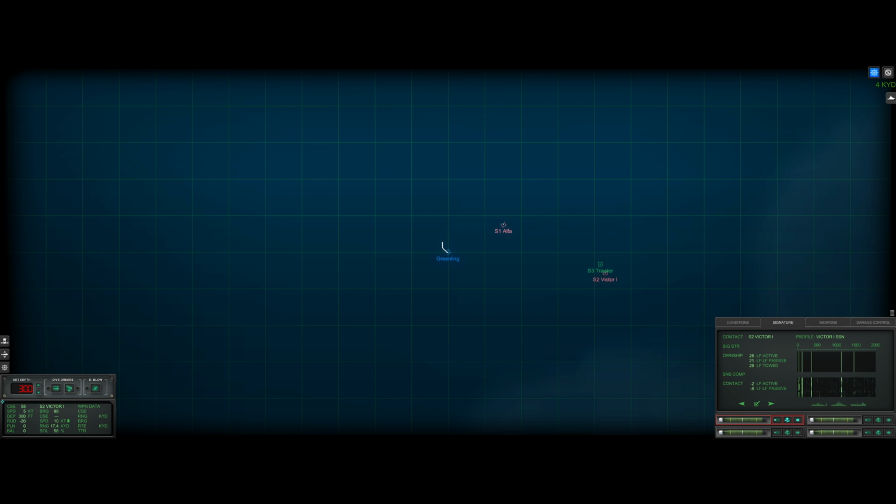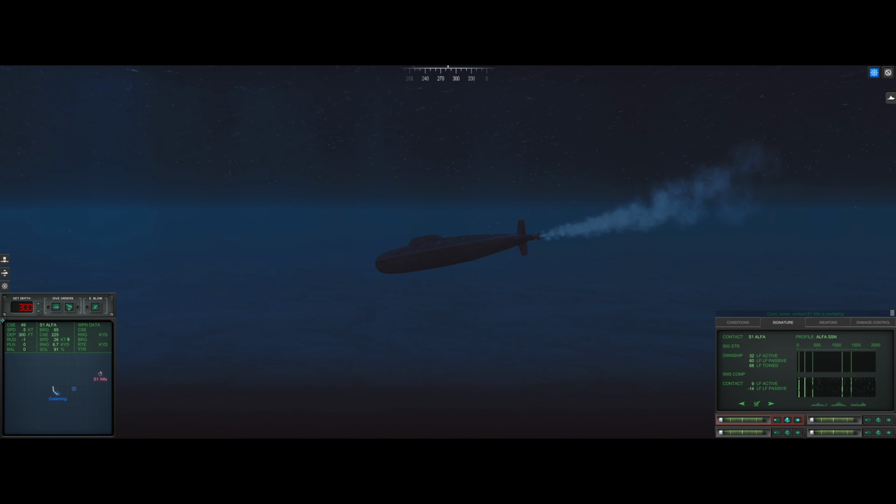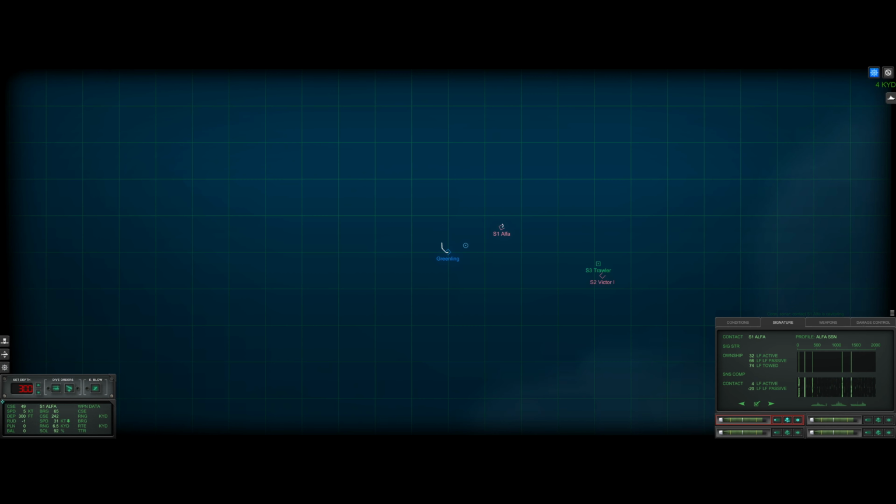Okay, well, let's let this pan out a little bit. Sonar, Sierra 3 is cavitating. Okay, that might be the Alpha cavitating. Yeah, I think he is. I think he's doing a Crazy Ivan. Let's F2 and look at him. He is. Okay, so reasonable chance to fire upon him. He might be coming right at me.